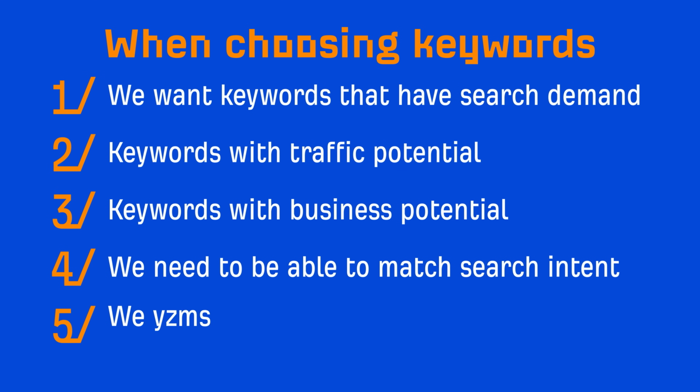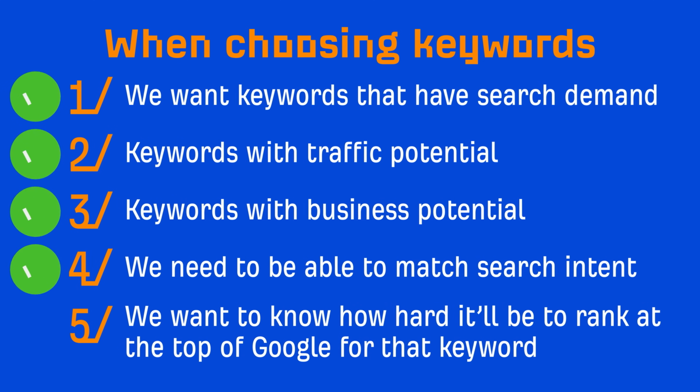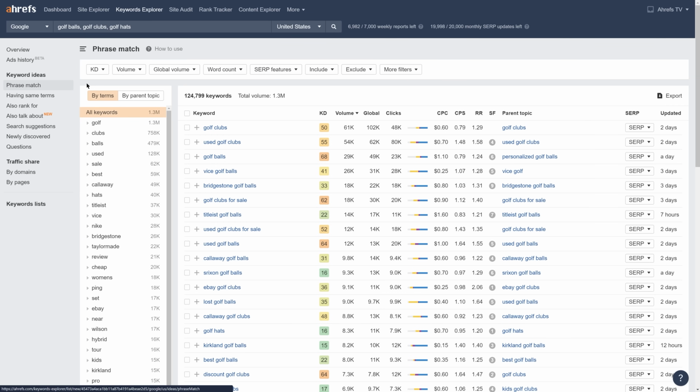And 5. We want to know how hard it'll be to rank at the top of Google for that keyword. So when we're generating keyword ideas, we'll be able to check off the first 4 points. As for the 5th, we'll tackle that in the next lesson. Alright, let's look back at our list of keyword ideas and start checking off some of these boxes.